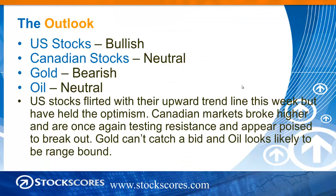So US stocks, I am bullish. Neutral on Canadian, but really looking towards a breakout there. Bearish on gold and neutral on oil. US stocks flirted with their upward trend line this week, but have held the optimism. Canadian markets broke higher and are once again testing resistance and appear poised to break out. Gold can't catch a bid and oil looks likely to be range bound in the near term, although a bounce off support in the near term is also likely.